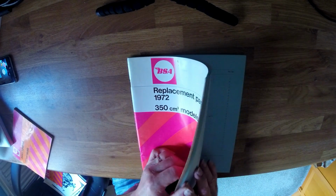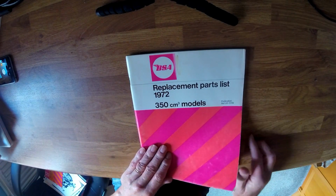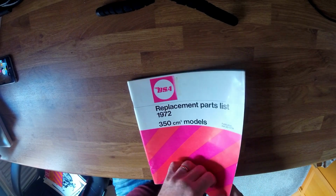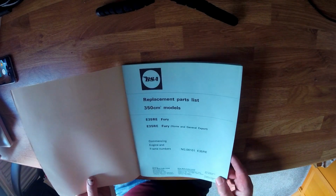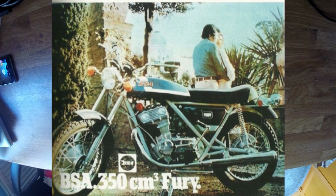And if we go back to the example of the parts list, then again, all of a sudden we get some indication that things weren't very good, because firstly, this is for '72, not for '71, and secondly, the publication date of this, I think, is August '71, and similarly the owner's handbook is August '71. So these publications were for the '72 model year, and in fact that ties in with the fact that there was an announcement sort of mid-year where it was stated that the Fury would still be available, but not until '72 model year.